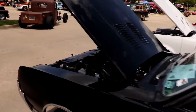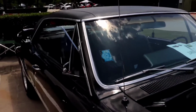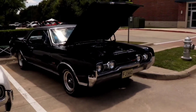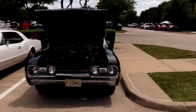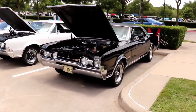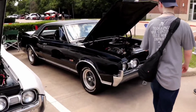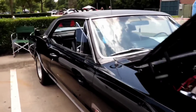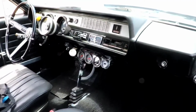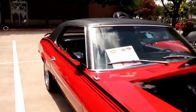Just trying to leave the 442. 1962, thank you. 1962. The 442. This looks good. Interior on the 442. There it is. We'll grab this real quick, and then it's a 1970.